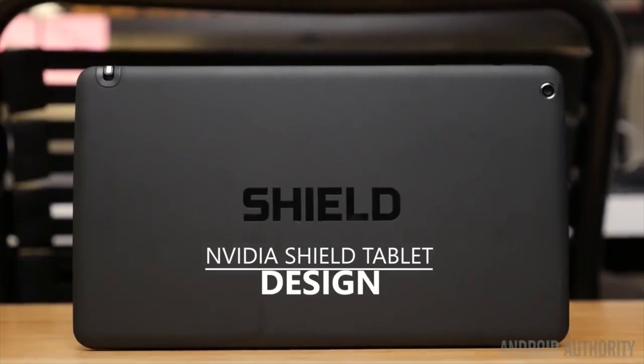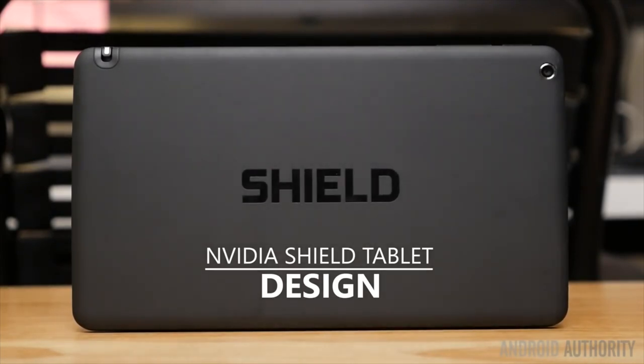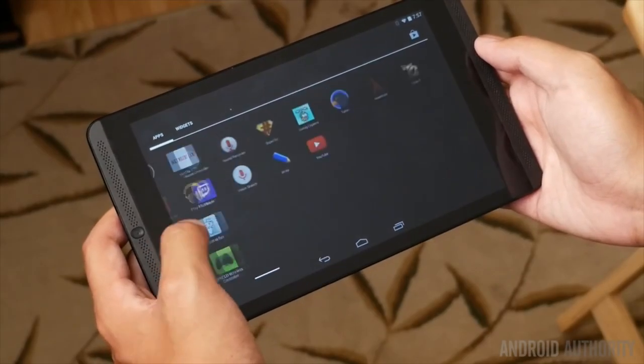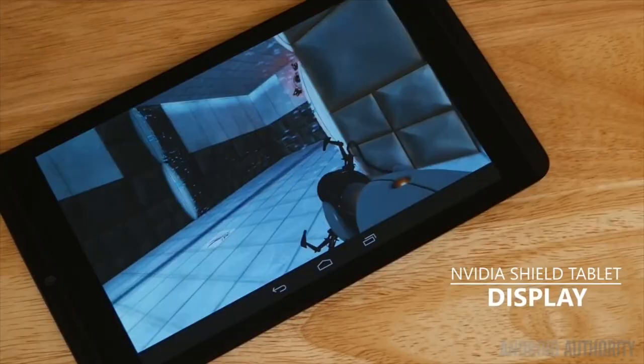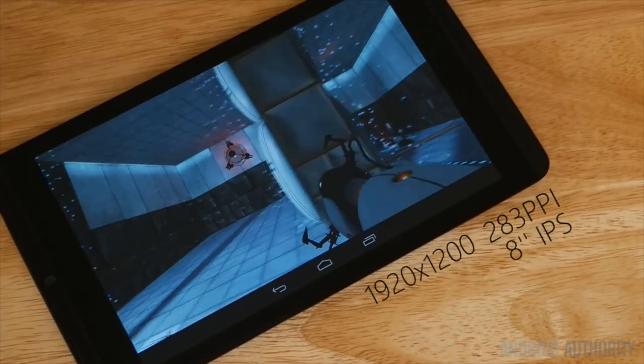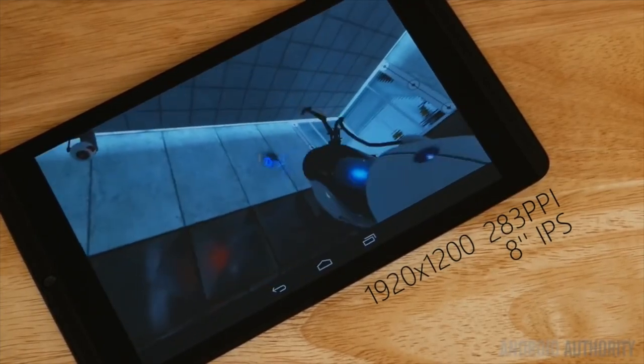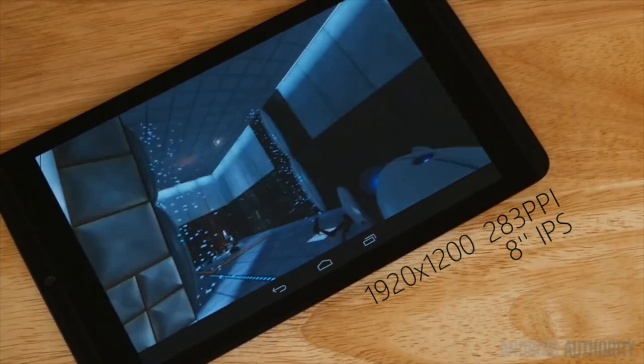Now, next up is for all you gamers who will love the NVIDIA Shield tablet. NVIDIA is known for video cards, not Android tablets, but this Shield tablet is definitely worth your attention, especially if you're into gaming. That's because the Shield tablet is powered by a mighty Tegra K1 processor and comes with NVIDIA's Tegra Zone portal that gives you access to dozens of Tegra-optimized Android games.